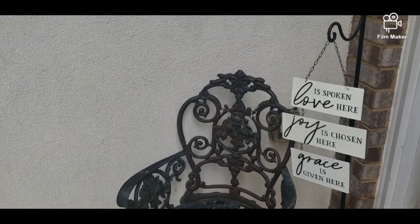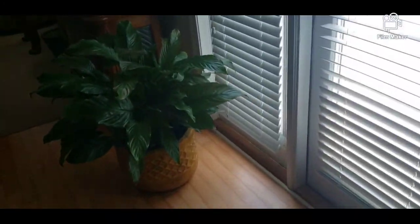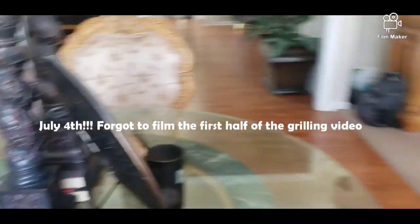This COVID-19, the numbers are rising here. Yes, so I'm almost at, what time is it?